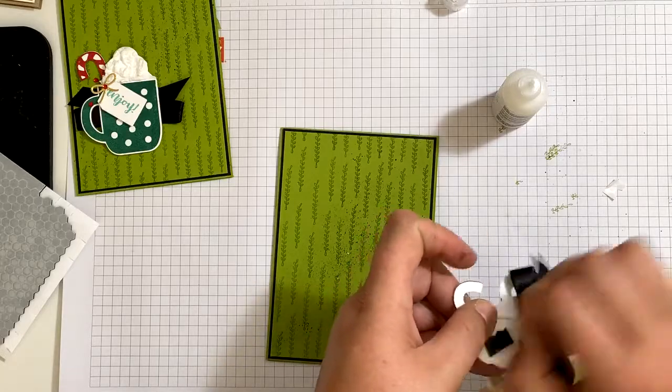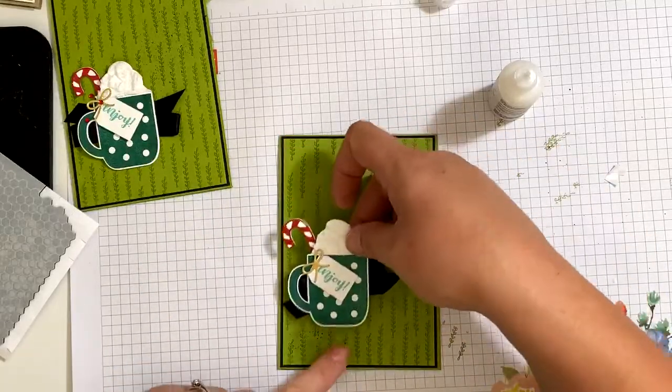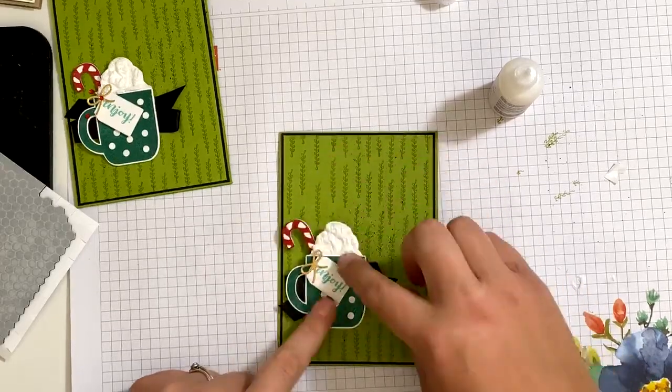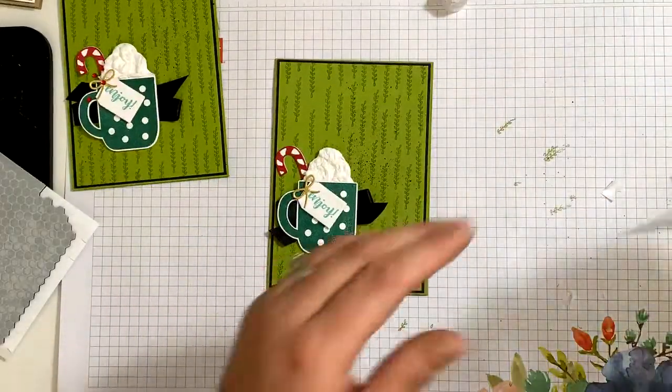Rightio. So, oops. Then we want to place that to the bottom left of our card. And there we have it. Oh, actually, no, there we don't have it. We've got to add some sparkles.